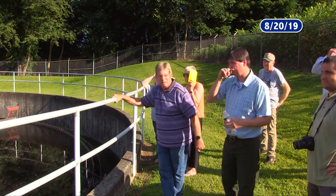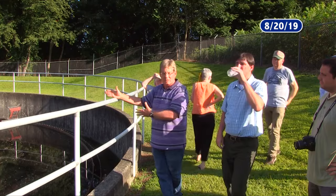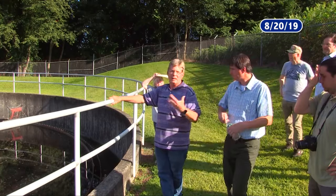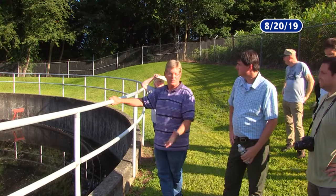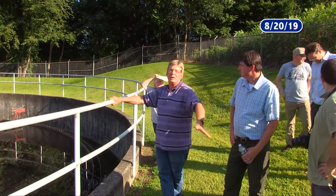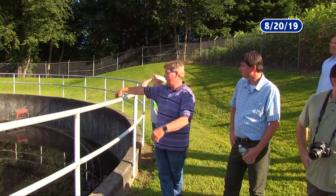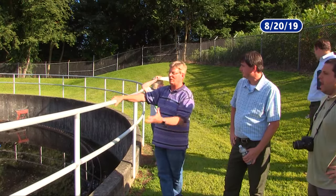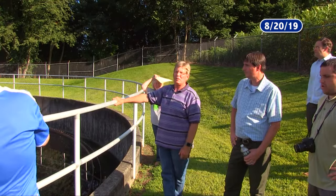I'll show you in a minute. Yep, we'll show you. Most plants do have redundant tanks so that they can use them to take that hydraulic load out of the picture. If there's going to be a bunch of flow coming because of the rain, you go open the gate to an empty tank and take some of that energy out before it reaches the final clarifier. So it won't upset the blanket, it won't upset treatment. We don't have that option here.